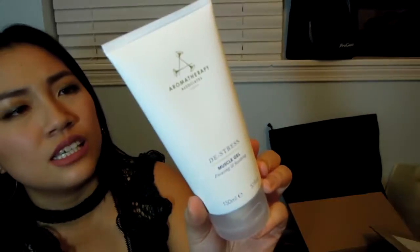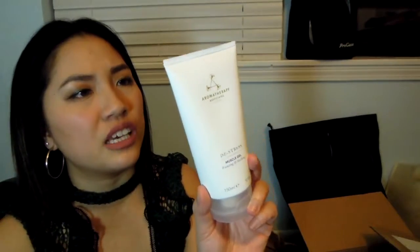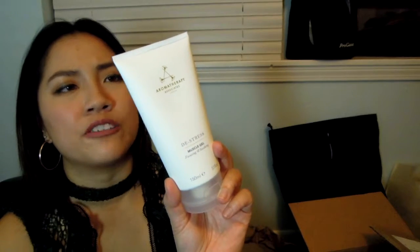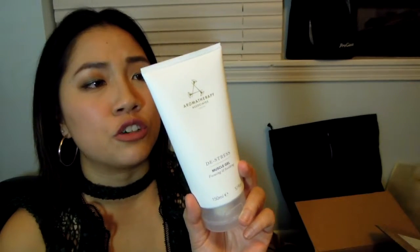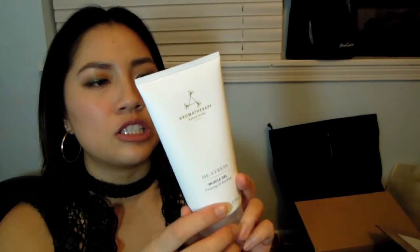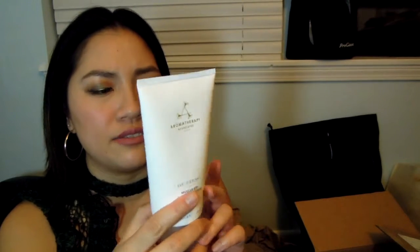Aromatherapy Associates London De-Stress Muscle Gel, focusing and soothing. Experience the warming and easing powers of rosemary, black pepper, lavender, and ginger to de-stress your body after spending too long in one position or after too much physical activity. Apply generously and massage into overworked joints and muscles as often as necessary. It's a little strong, not too offensive. The black pepper and the ginger definitely have that spice smell to it.